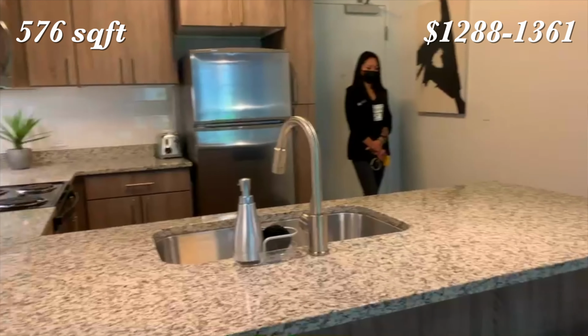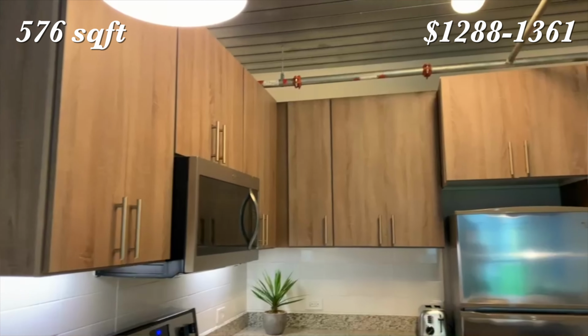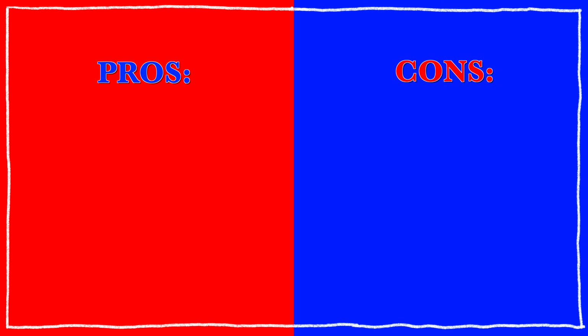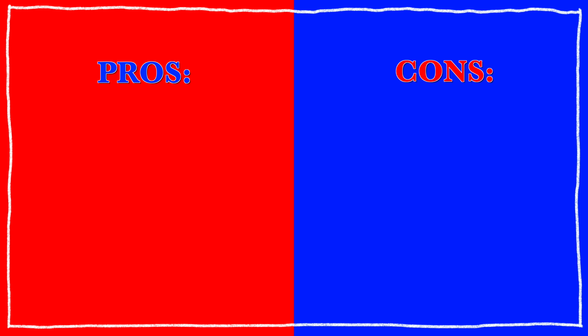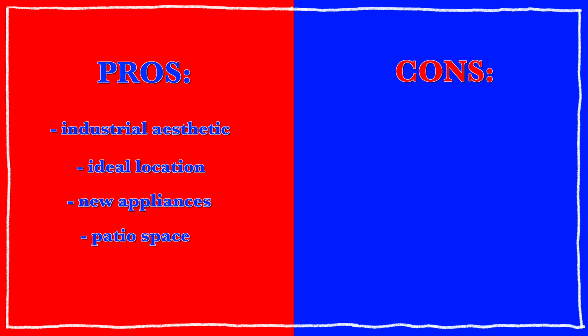This was actually my favorite apartment of the 6 that we toured, but there were some drawbacks. Here are the pros and cons. The apartment had a really nice industrial aesthetic, which is my personal preferred aesthetic. The complex is smack dab in the middle of Midtown, so it's really close to a bunch of restaurants. The appliances were all new and updated. So there was a little patio, and you love that. If you want some little plant babies out or something, we love a patio.